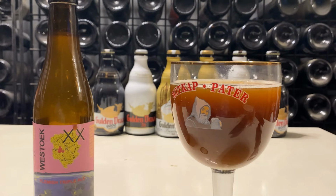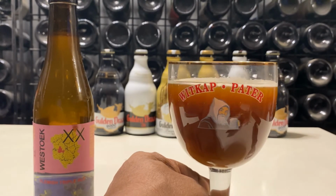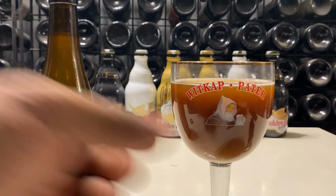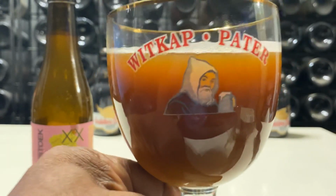But it's kind of concerning, because when you get a good triple, you're expecting a golden ale to pour out. But this is really dark, and like I said, really hazy. The head receded to a real thin ring around the perimeter of the glass. Not many carbonation bubbles are visible. Man, it's murky.